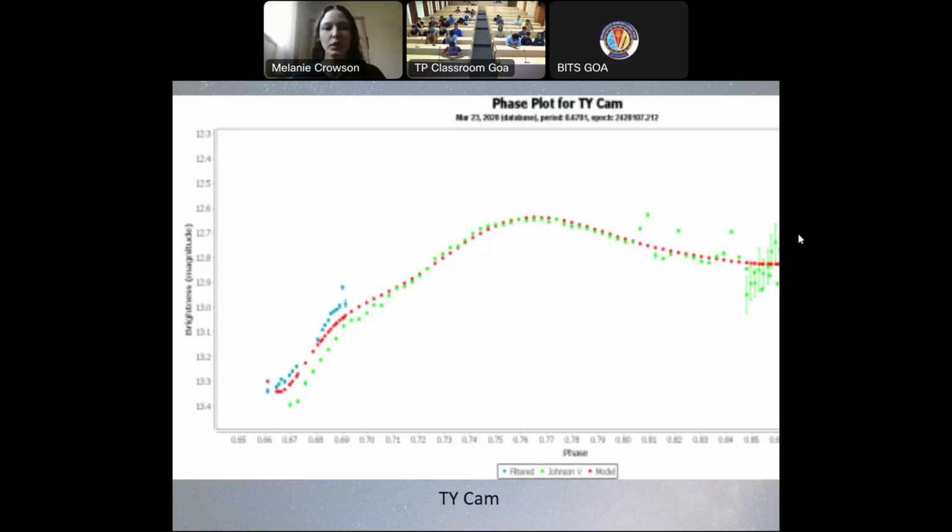But this one was TY Cam. It was in Camelopardalis, so it was a little bit dimmer kind of a star. Let me get all the way to where I've got some data on this one. So for TY Cam, there was a grand total of about 10 years worth of data that we found archived on this star. We only took data in for 1 year and contributed that to the rest of these.